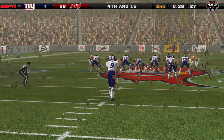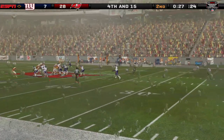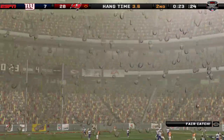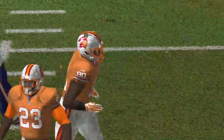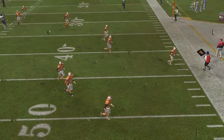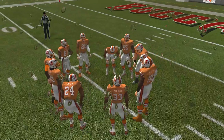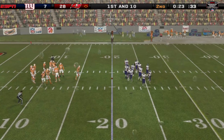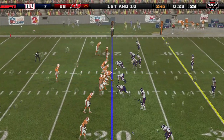Brown sets up to run back the punt, and he signals for the fair catch. Ball on their own 20. Ball on the 20-yard line. Defense, get ready. Go.